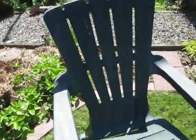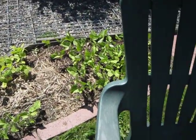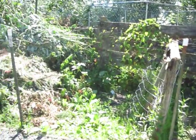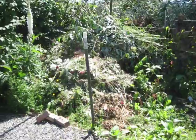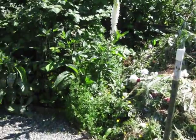Strawberries planted around here. And because I don't have anything permanent planted in here, I just planted it over in beans. And along this back wall here, this is still a work in progress. This is basically just a big compost pile. I need to figure out something better looking for that.